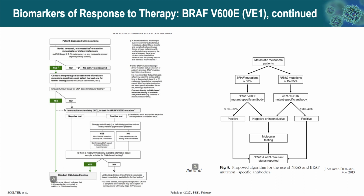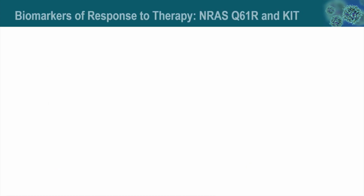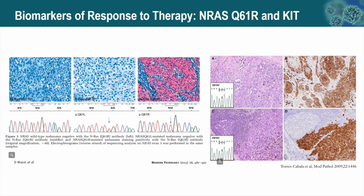Similar algorithms have been proposed for NRAS Q61R immunohistochemistry, as in the right panel. Indeed, the NRAS Q61R immunohistochemical study appears to be also highly specific and sensitive, and as BRAF V600E appears to correlate very well with mutational status, as you can see in the left panel. However, since NRAS inhibitors are not available for clinical use to date, NRAS immunohistochemistry is not widely available, and it's not a routine test in contrast to BRAF V600E.